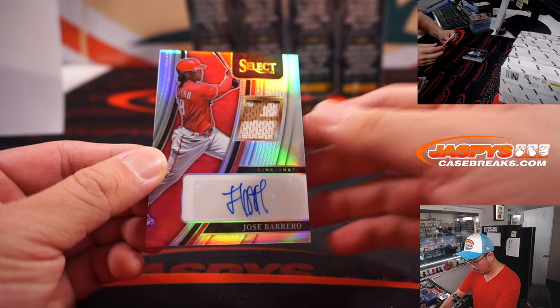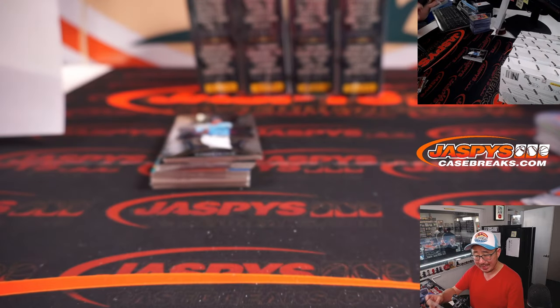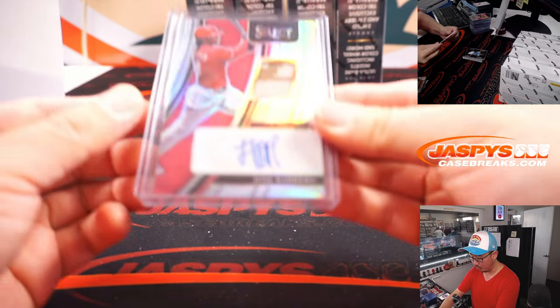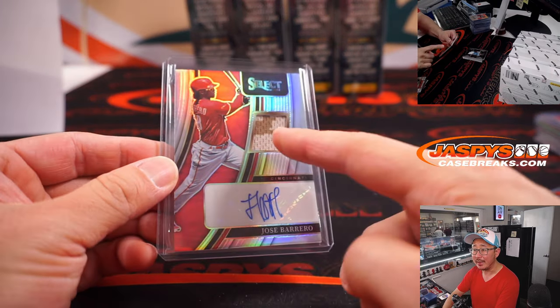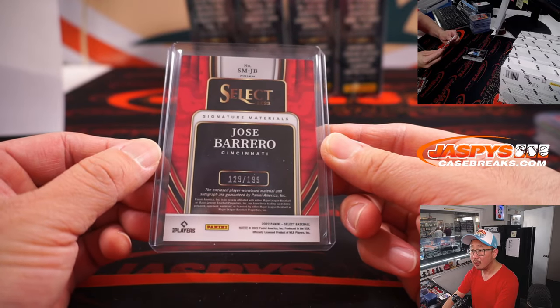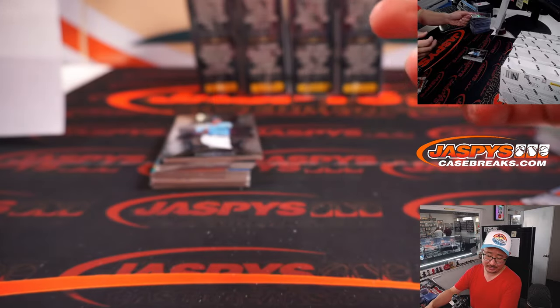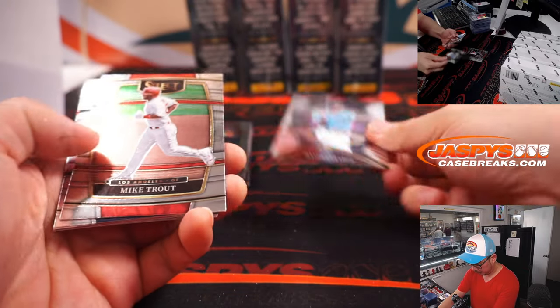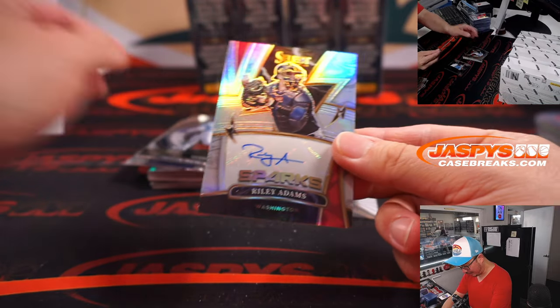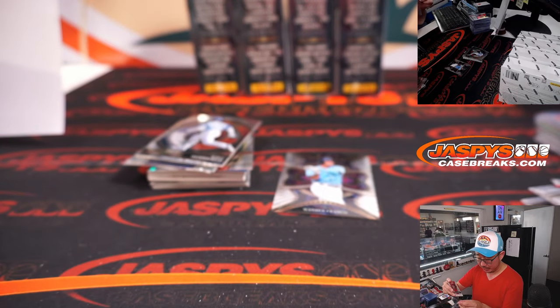There's Jose Barrero for the Red Legs. That's going to go to Dennis. And Cincinnati, we're on Cincinnati. A bit of that camo in there. That looks pretty cool. 129 out of 199. And another Riley Adams Sparks autograph. Patrick in the Nationals.